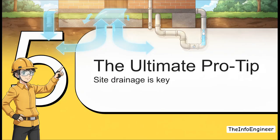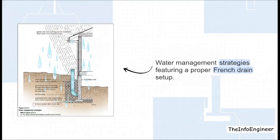Plus, you've got to improve the subfloor ventilation and take staged moisture readings over time. And that brings us to Section 5, the ultimate pro tip. Check out this water management strategy featuring a proper French drain setup. Let's deconstruct its anatomy for a second. You have your foundation wall, protected by a membrane, sure, but crucially, right down at the base of the footing, there is a perforated pipe encased in a bed of coarse gravel. This system is designed to actively intercept transient groundwater as it percolates down through the soil. It grabs that water and carries it away before it ever has a chance to just sit against your concrete.